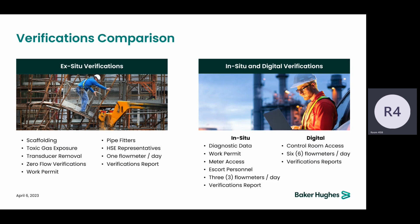The other, what we could do now, one process is the in situ verification. This is something very common now that we do. We don't have to remove the transducers. We don't need scaffolding. We could just provide the services by connecting our computer, our field service guys going out to the site, connecting the computer to the meter itself, running diagnostics, and then from there we'll be able to provide a verification report.